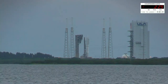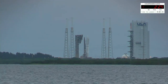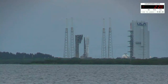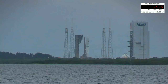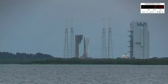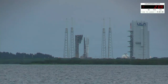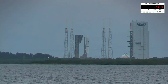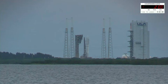You'll be continuing to hear call-outs from the ULA launch team here at Cape Canaveral. After launch, you'll hear Patrick Moore, who is the telemetry commentator, monitoring data coming down from the rocket as it climbs into orbit tonight. T-minus 2 minutes and counting.